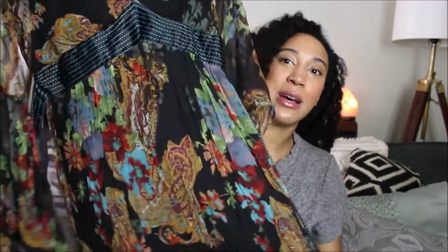So this was one of the dresses that was in there. Love it. This is actual silk. It has pockets. Anytime I can get a dress with pockets, it's winning. So, got this from the Goodwill for free, essentially.